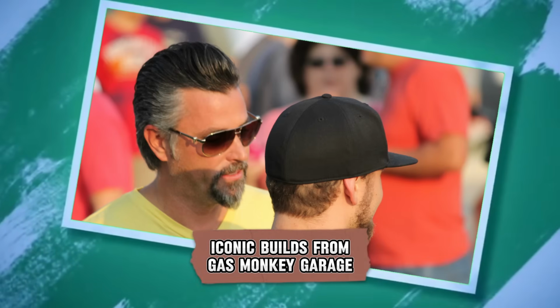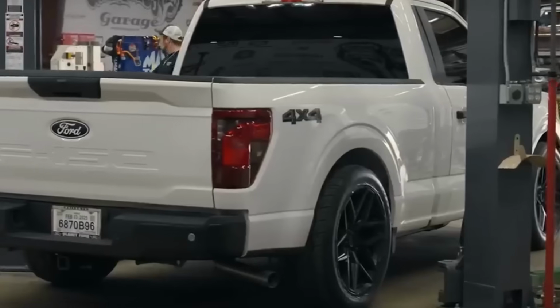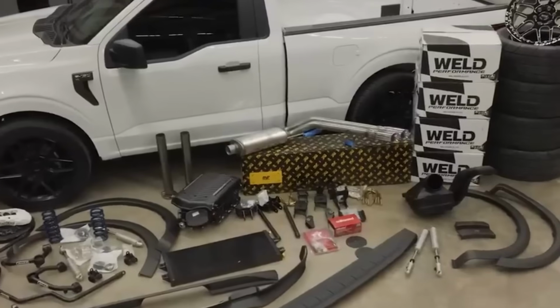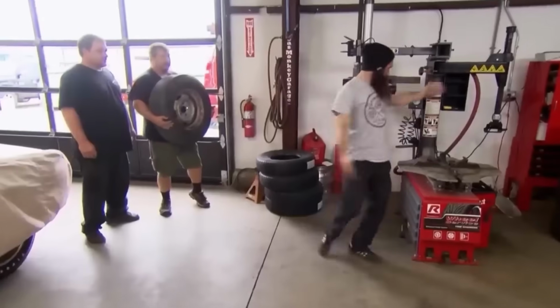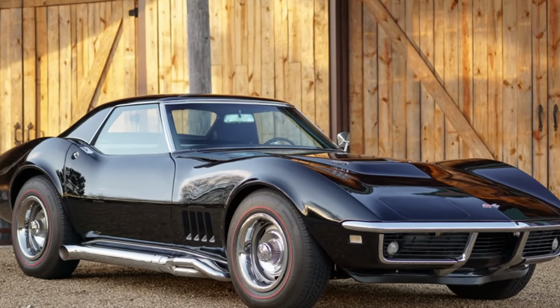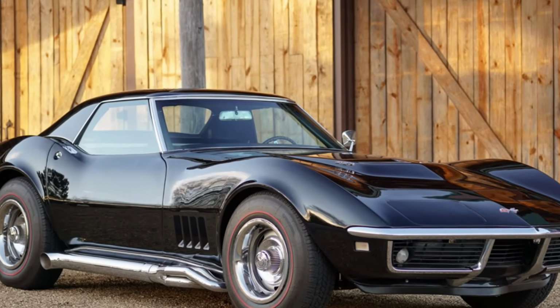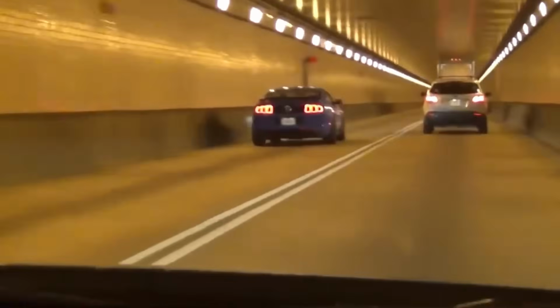Iconic builds from Gas Monkey Garage. During the show's run, Gas Monkey Garage became famous for building over 100 different vehicles. These were not just simple restorations, they were reborn, often changed in wild ways to fit Richard's bold ideas. Imagine a black 1968 Chevy Corvette, a powerful machine with a big 427 cubic inch engine. The Gas Monkey Garage team took this classic and turned it into the Midas Monkey Corvette. They painted it a shimmering gold, added loud side pipes, and put a massive supercharger that stuck right out of the hood. This wild, over-the-top look made it so famous that it even became a Hot Wheels toy, a true legend in miniature form.